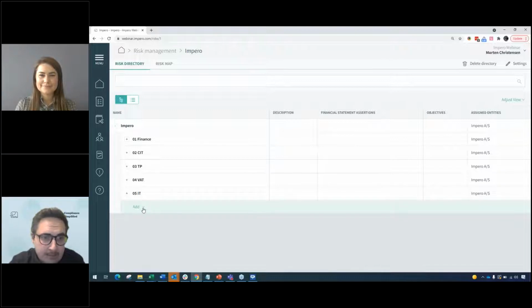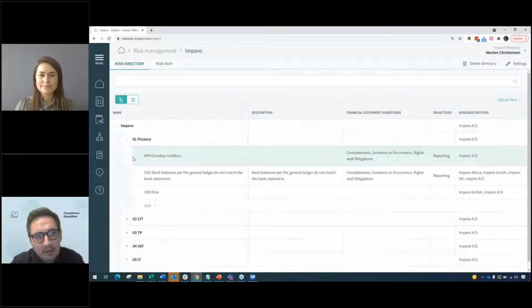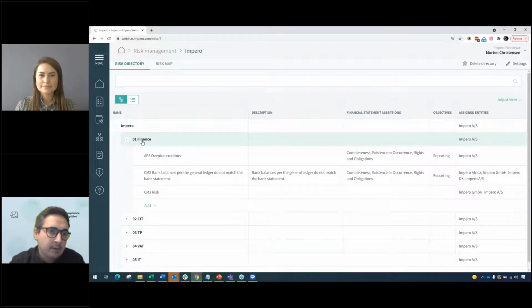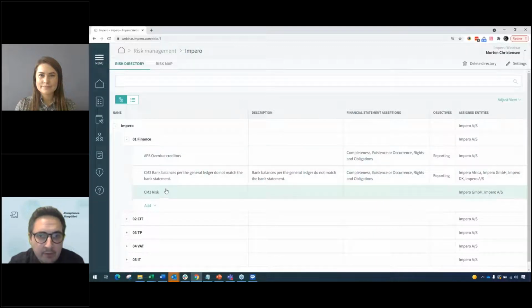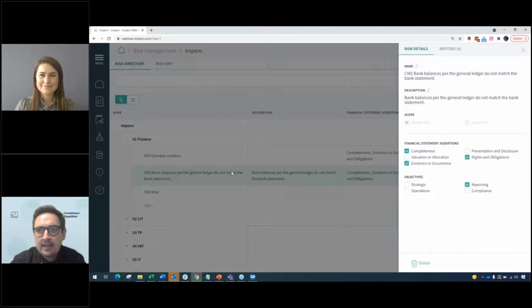So in order to actually create a new one, you simply hit add here, and you click new process if it's a process you want to create, or new risk, of course, if it's a new risk. So if we use the finance process here as an example, then we can unfold this and see, well, within this specific process here, we actually have 3 different risks. And let's just use this CM2, our bank balance here, as an example.